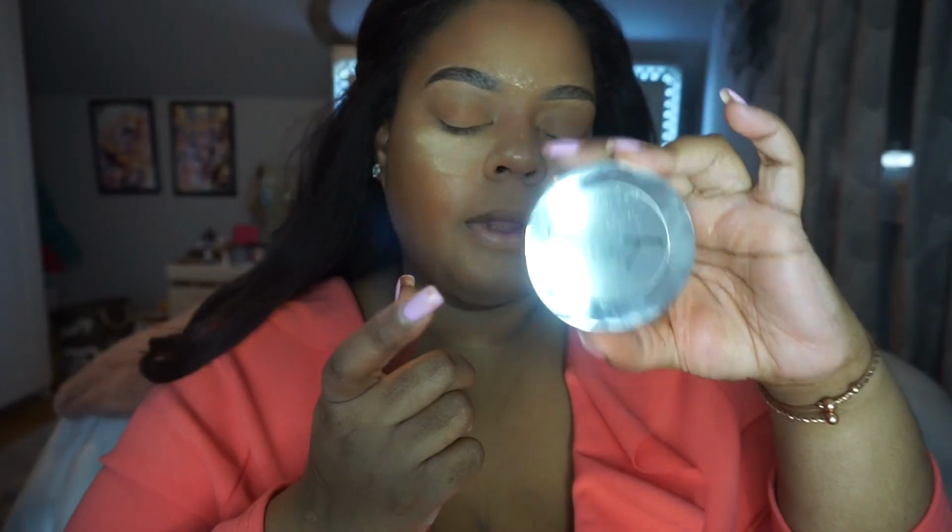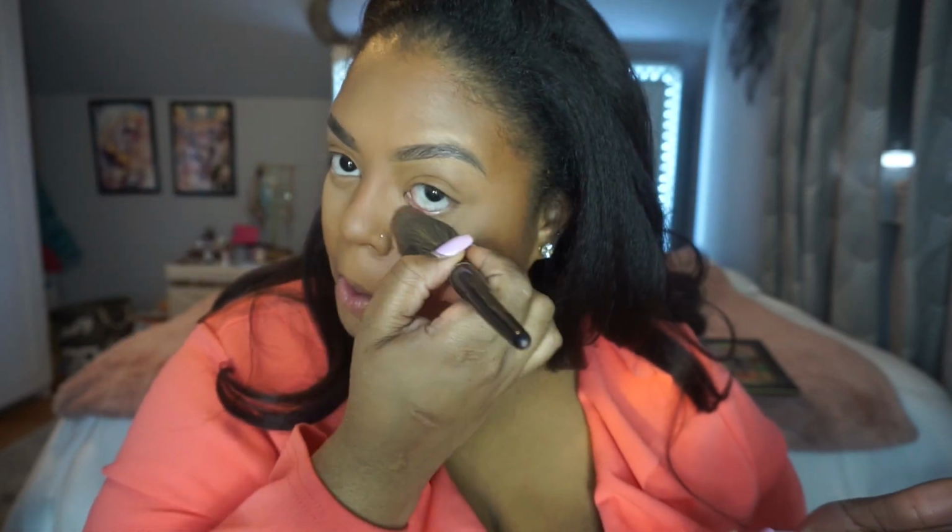So that's how everything looks. Now we're going to take the Double T Enhancement Press Powder, and this is in the shade Buttercream. So we're going to use that. As I am setting my entire face, I'm also sweeping away the loose powder. Yeah, so this is how everything looks, and I'm pretty impressed with it.